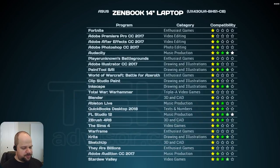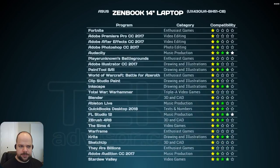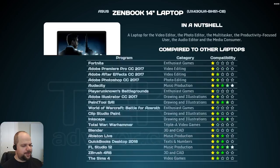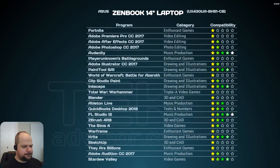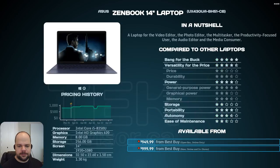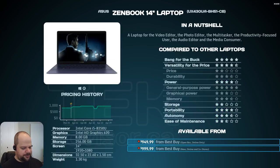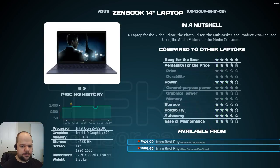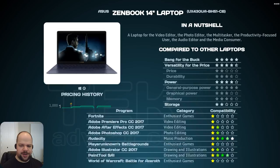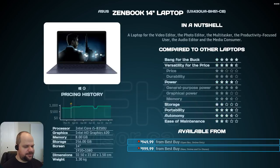We have a $50 price drop on this laptop at Best Buy. It's available both online and in stores. Same thing for the certified open box alternative. That one is available for $900 at this point. And as with most open box deals from Best Buy, it's available online only.